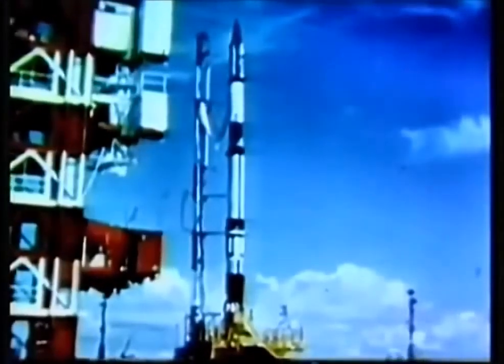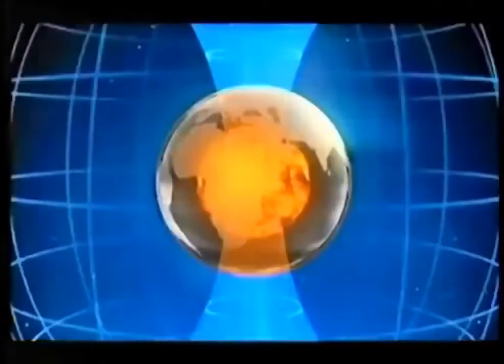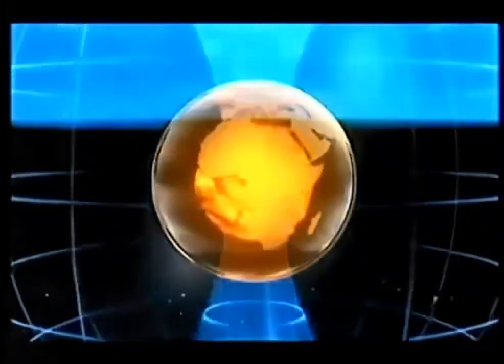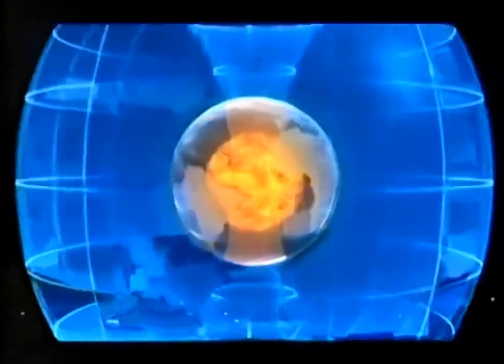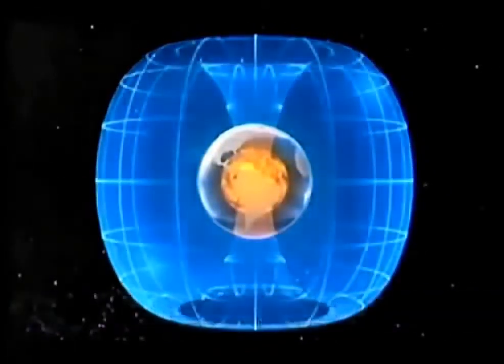Meanwhile, the US Army planned Project Horizon, a plan to colonize the moon with Americans. This plan was soon abandoned when the true nature of the hostile environment of outer space was discovered by American and Russian scientists. In 1958, spectacular rocket failures destroy American morale.